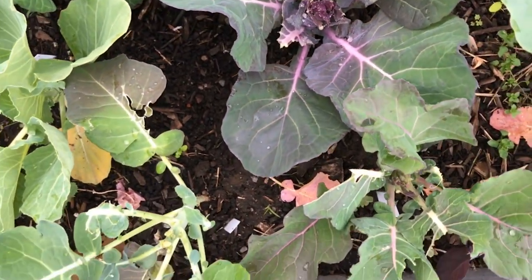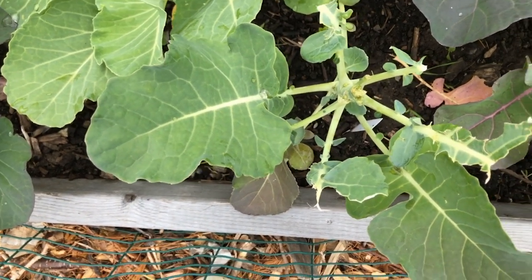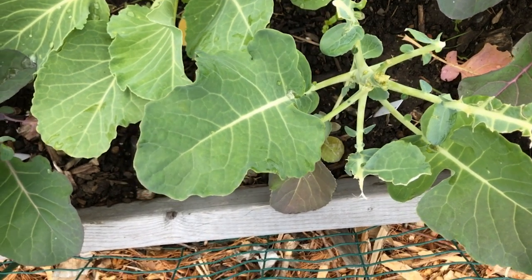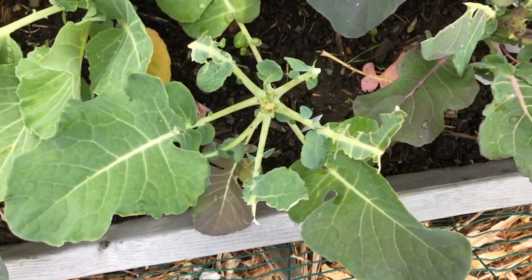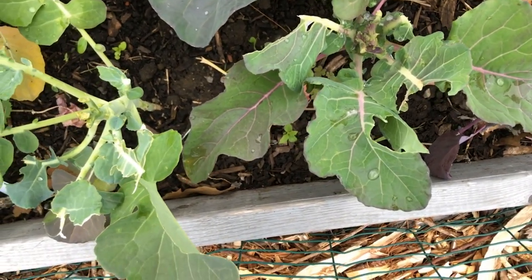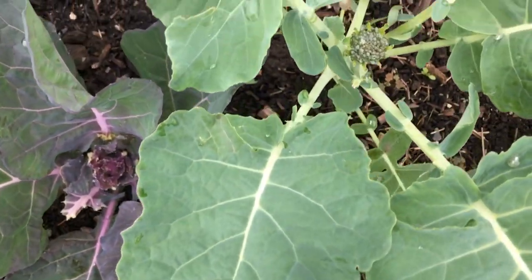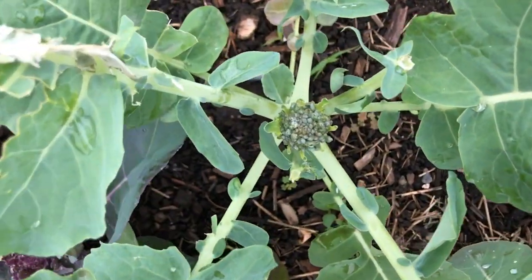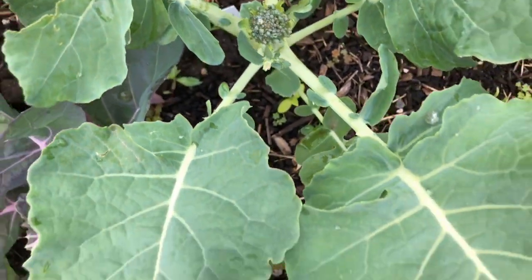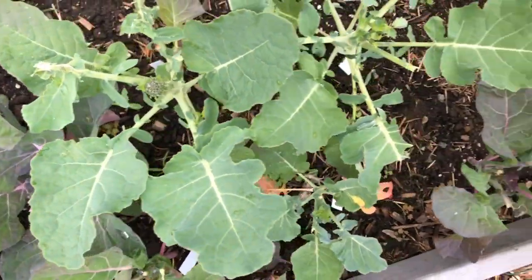I'm most devastated by the broccoli. This was my biggest head. It was almost getting to the point where I would be able to harvest it in a week or two, so that's why it's really sad. This was another cauliflower. Again, I'm going to leave these just to see what happens. And here is the only head of broccoli that is left. I don't know. This is the only one. We'll see how much damage it got and how it will do.